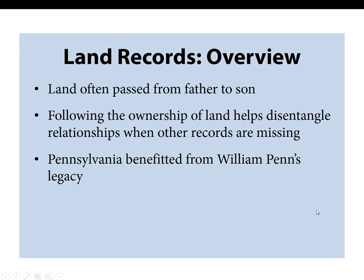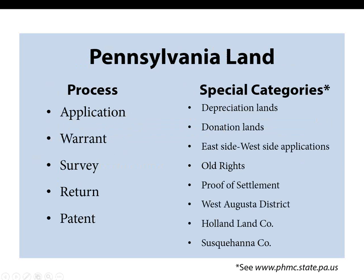Okay, let's talk about the process. Although the Pennsylvania land records are excellent, they can be a bit challenging to navigate. The Pennsylvania Historical and Museum Commission website describes the process of application, warrant, survey, return, and patent.